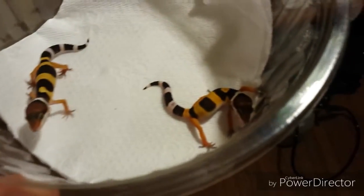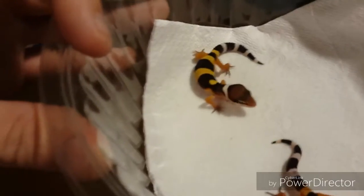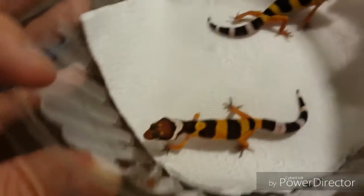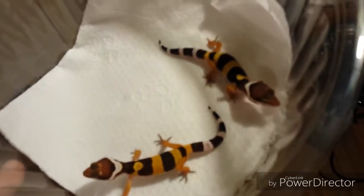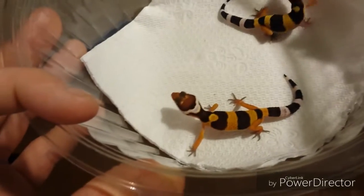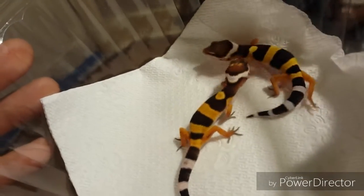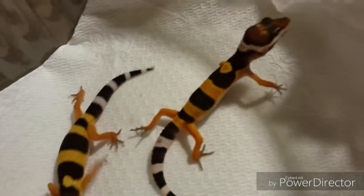Now these guys both came bolting out into my hand, so I figured I'd put them both in there at the same time. But as you can tell, they're just now starting to get a little bit of color in the heads. And these last couple groups I'm going to show you are all from within a few days of each other, so they're all about the same age. Once again, you can see a lot of tangerine showing on them even at a young age. You can see how yellow that one is versus this one right here.